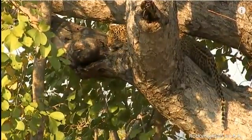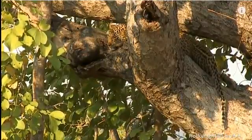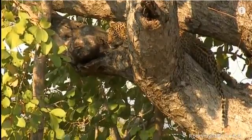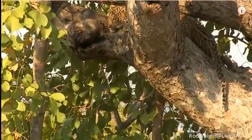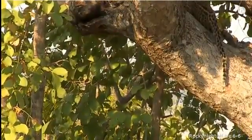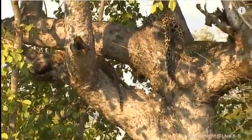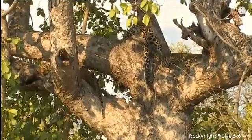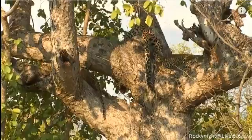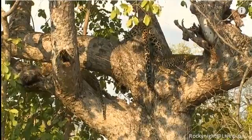Now, Riley, of course, it's very difficult for you to tell looking at the screen how big they are. Riley, these cubs are, well, let's try and describe it. They're probably about 1.5 feet long from the tip of the nose to the base of the tail. And if she extends the tail out behind her, probably about 2.5 feet. And they weigh very little at this stage, probably only about 5 kilograms, 11 pounds or so. The female's a bit bigger.